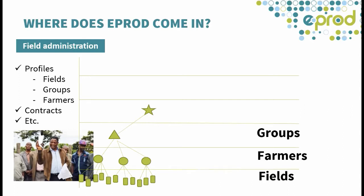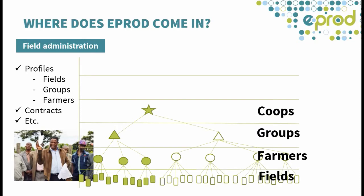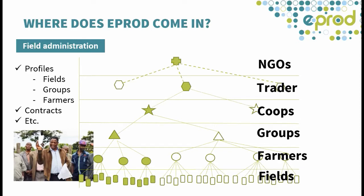Farmers can have a number of fields. Farmers could be members of different groups. Groups could be under cooperatives. There could be a trader. And sometimes the trader or the food processor has some working relationships with programs like Kenya Investment Mechanism, and they need to also share information.